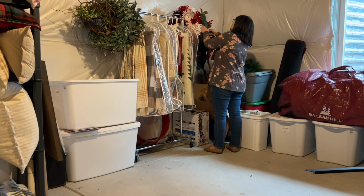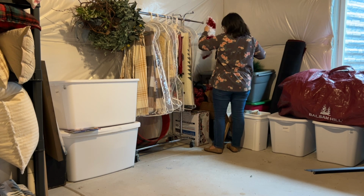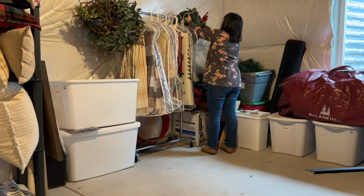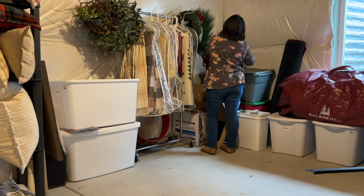In our unfinished basement, I am just going to do a quick tidy and look for any donations or items that are out of place. So this ugly 4th of July wreath is going. We used it to decorate for a parade.